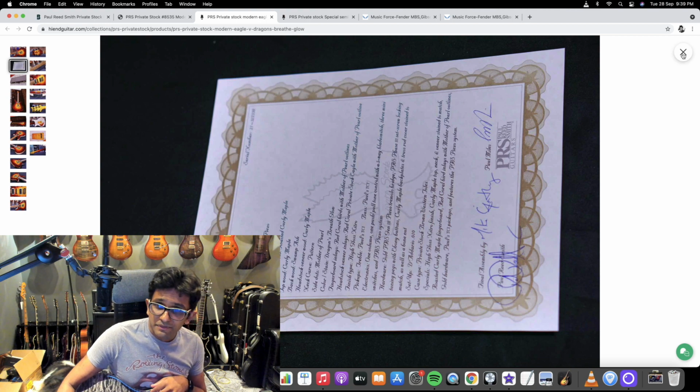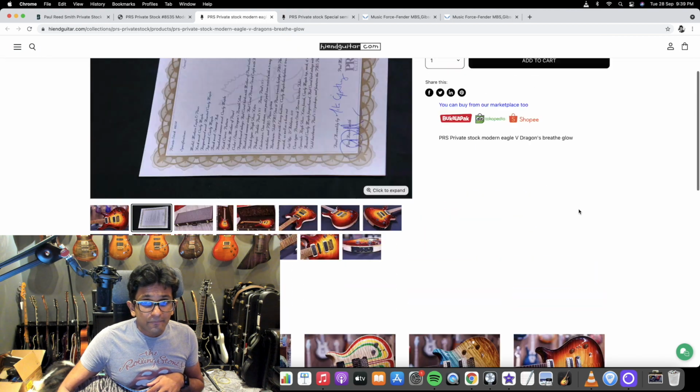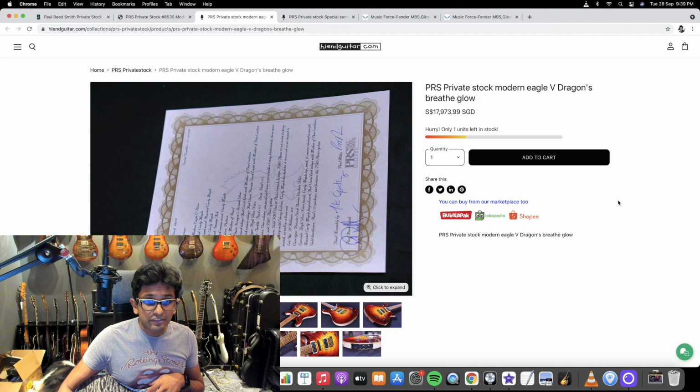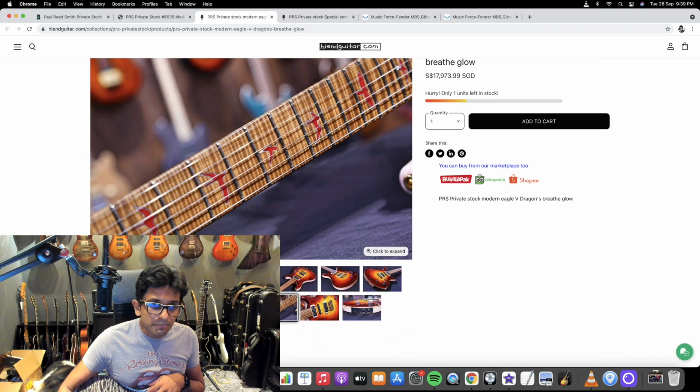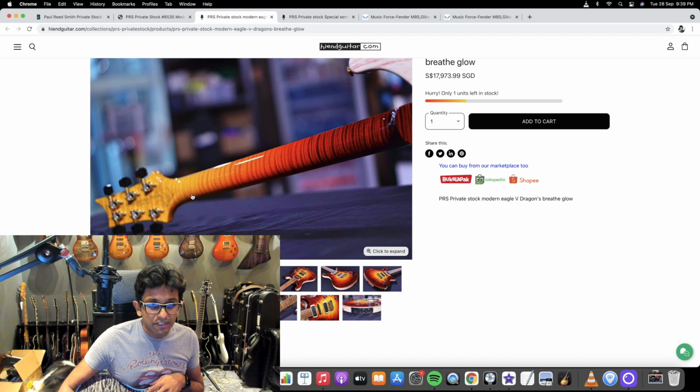I'm just going to read the specs. I can't read sideways. It is Dragon Breath Glow. Yes, so it is pretty flamey. What appears to be a roasted maple fretboard and probably a roasted maple neck. Ooh, that's a nice fade. Though I'm not a big fan of the orange color. I would have preferred if the whole thing was red. But still, it's pretty cool.